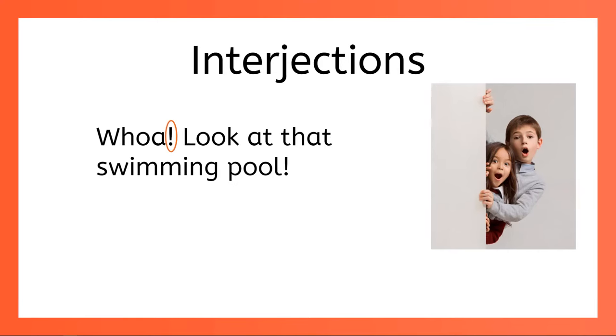The interjection is set apart from the sentence. And even though it doesn't seem like a complete sentence, it is expressing a complete thought. "Whoa" is expressing the thought, "We are so excited." After the exclamation point, we need to use a capital letter to begin our next sentence.